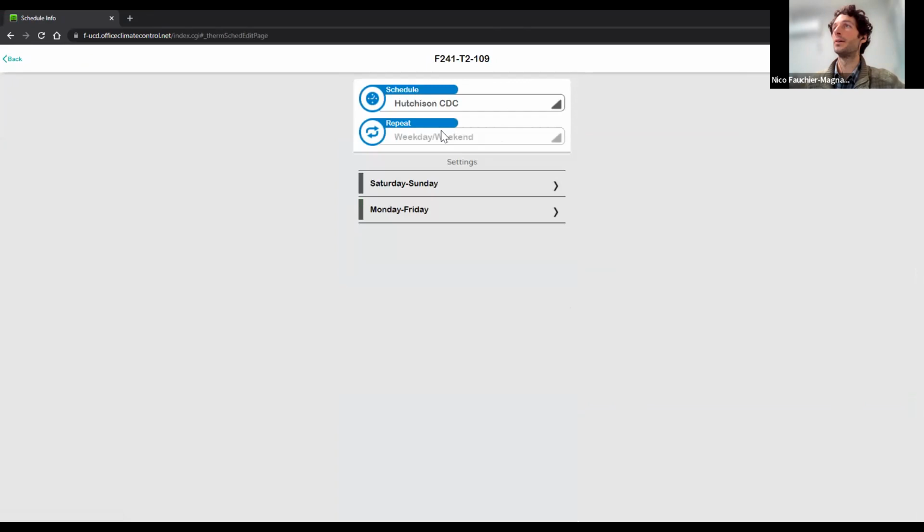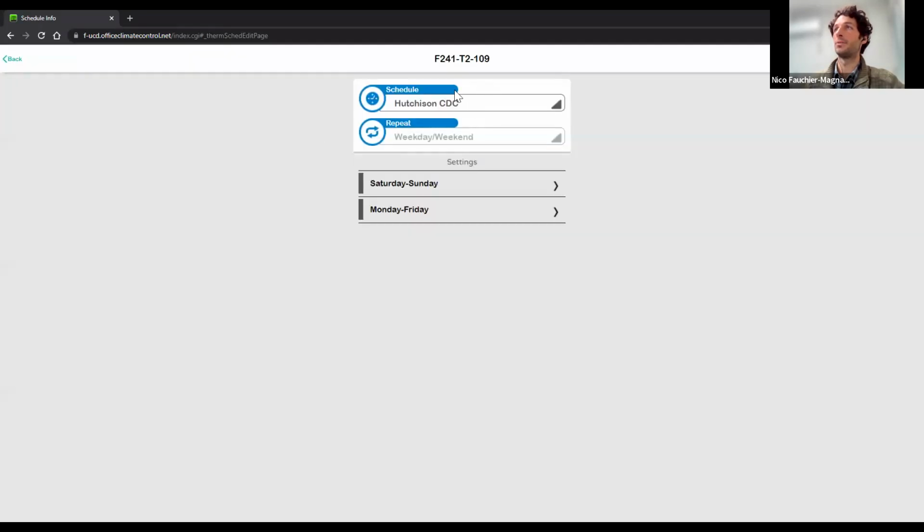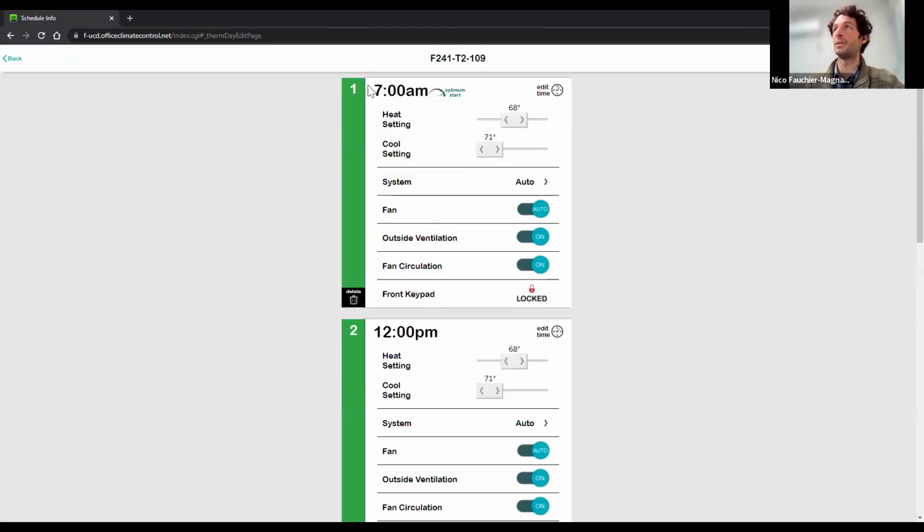So let's go back here. Just real quick before we even get into the Monday, Friday. What we did for this particular thermostat was we just set one schedule for the whole building. So the whole childcare center has a general schedule, and we just told this thermostat to follow that schedule. We can go look and see what that means. We can see that it's set to be in a comfortable range by 7 a.m.